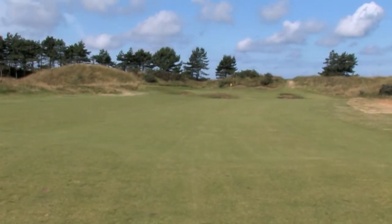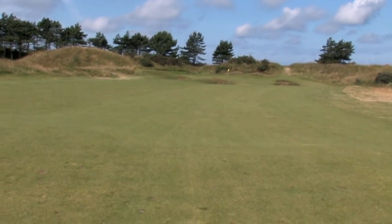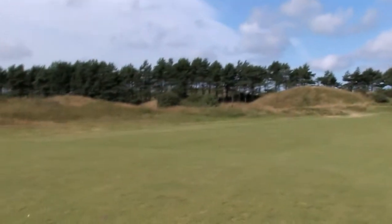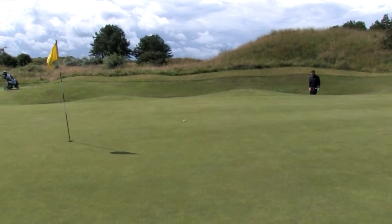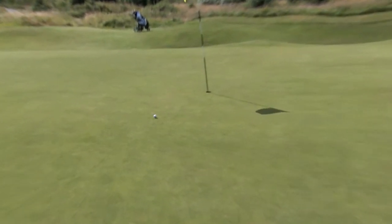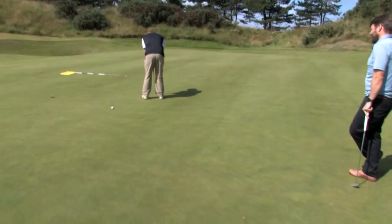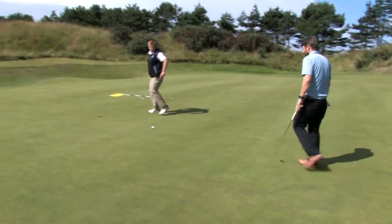Oh, how about huge and left? Is that any good for you? Jesus. Oh, another bunker. Shot that, very good. Getting better. Yeah, get enough practice, you get better, don't you? See, that's really bad news.